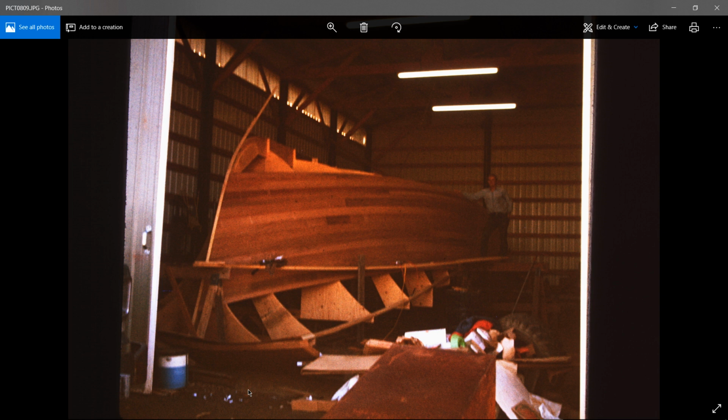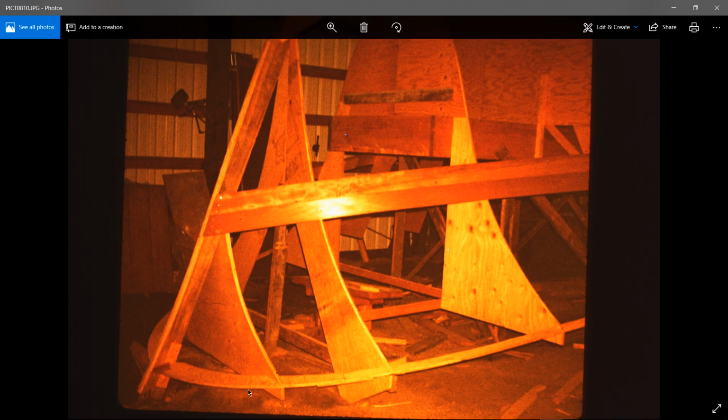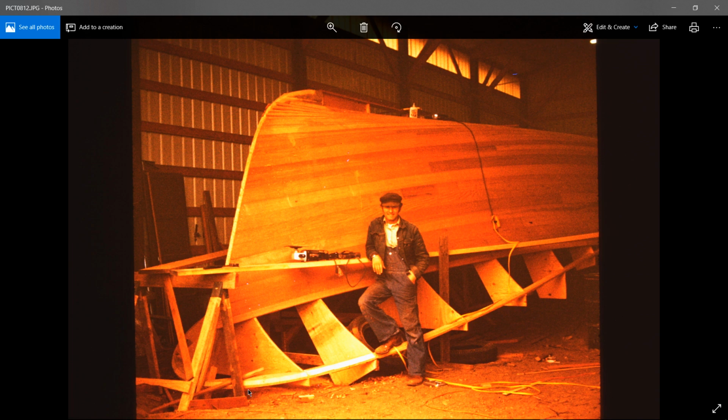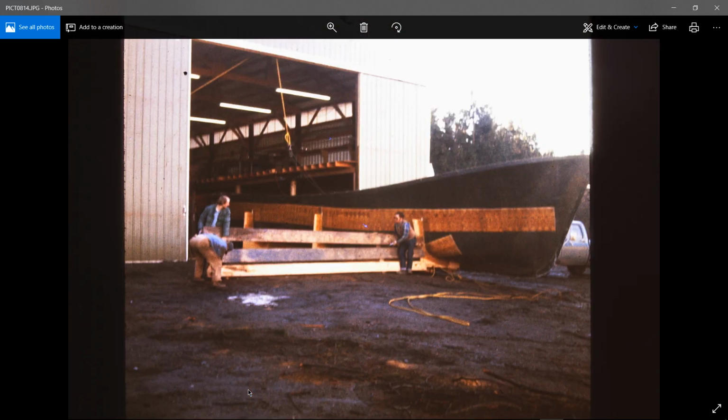And then I had redwood made into 1x3s and 1x6s so that I could plank this plywood framework with these redwood planks and made it into a plug, into the plug for fiberglass. And here it is being built. Beautiful redwood, all clear redwood. But see, it's starting to look like a boat.